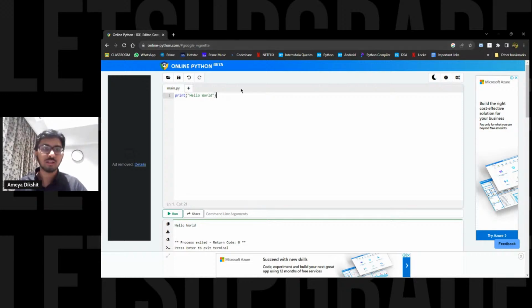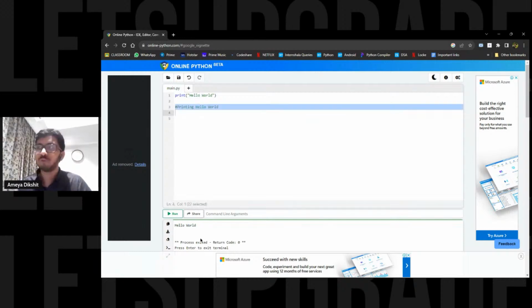After writing hello world, we should know one thing that is very common in any type of programming language. That is comments. So what are comments? Comments are used to explain the purpose of the code. Like if I write here, printing hello world. What will this do? It will indicate to the user that this program is going to print a hello world program. The text will not get printed in the output. It will remain in the editor file, but it will not appear in the output.